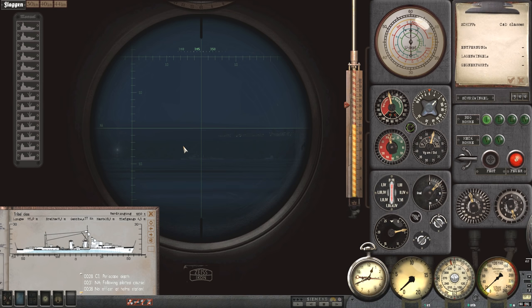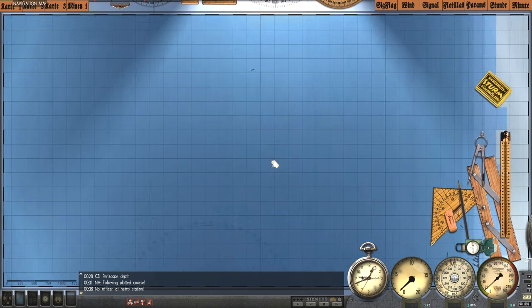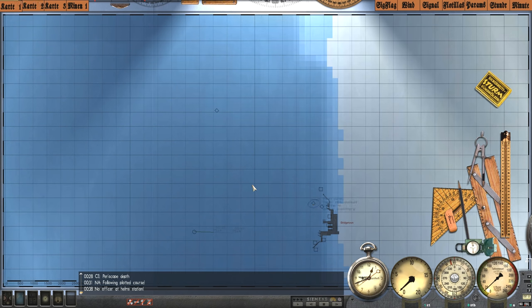Looks like we have this aft section back here. It could be a Tribal. V&W as well is very, very possible. You know what, I think it's probably closer to a V&W class. These are more popular. There's more of these around, so we'll go ahead and do V&W. That little tugboat is off in nowhere.